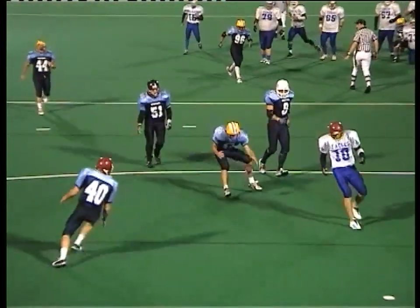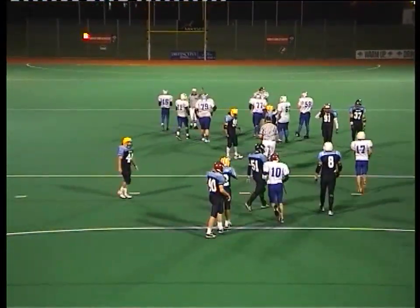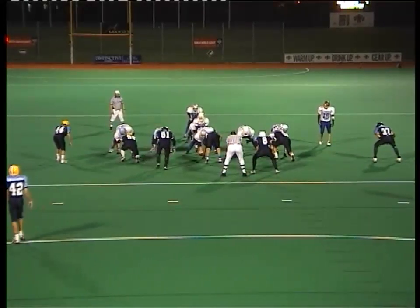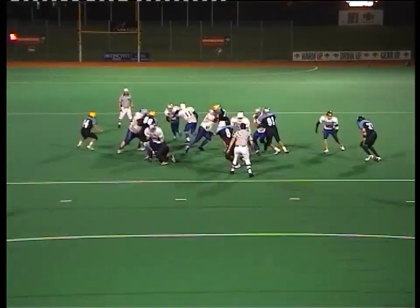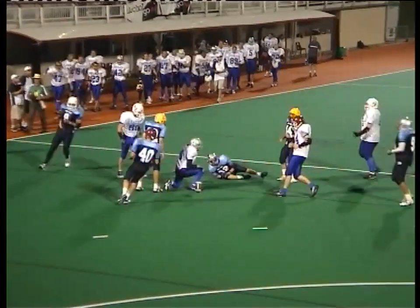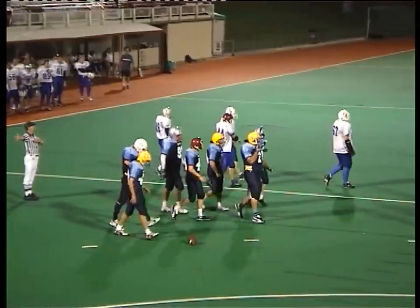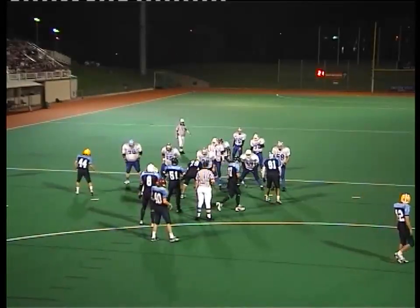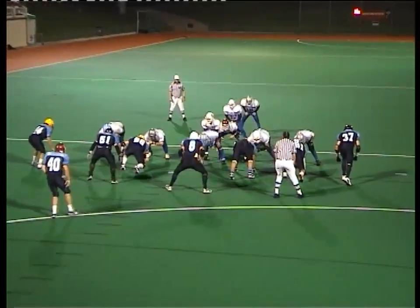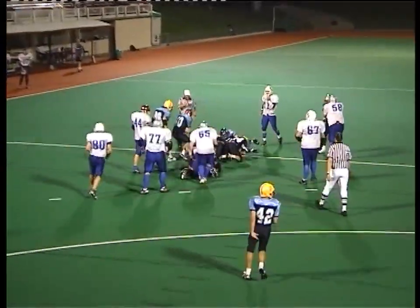Right across the middle. And almost back-to-back turnovers. First quarter. In the first period, Victoria on the move. Oh, you like when it's easy like that? Yeah. Three running backs in the back, he'll hand off again to Churchill.